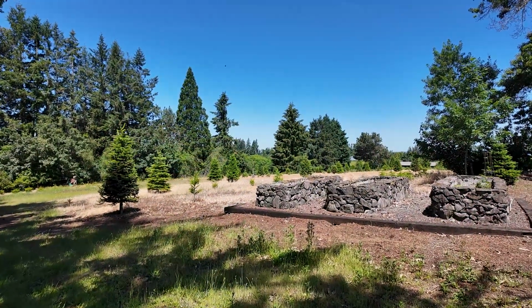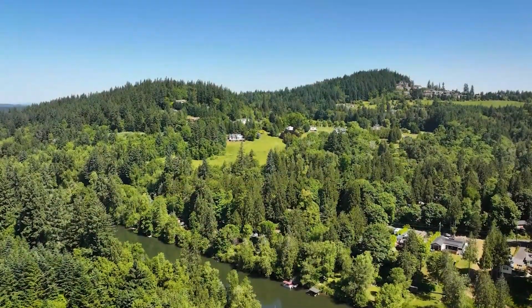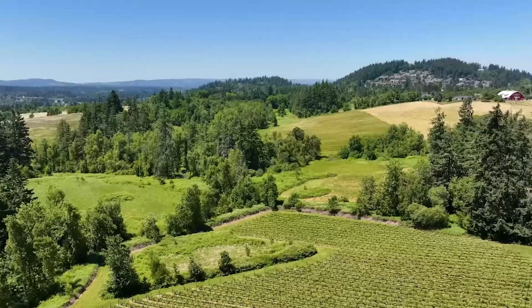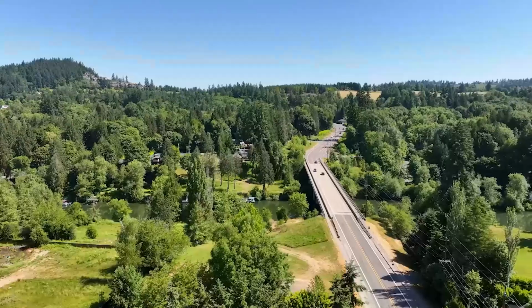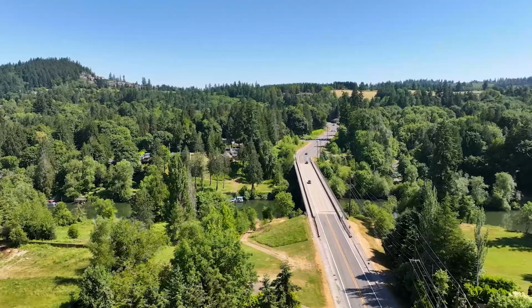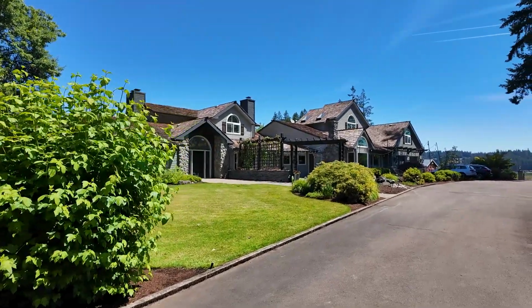A lot of the acreage properties in the Stafford area have forest or farm deferral because it keeps the property taxes low. And you only have to make about $600 a year in profit to be able to take advantage of a farm or forest deferral property. So it's worth looking into keeping it and maintaining it when you own acreage property out here in the Stafford area. So we're showing you the front of the house on this beautiful acreage property.